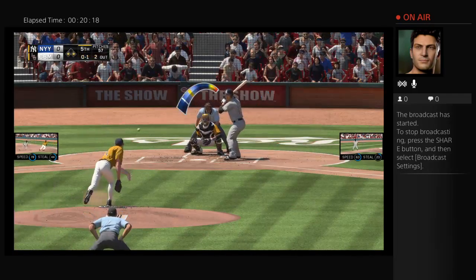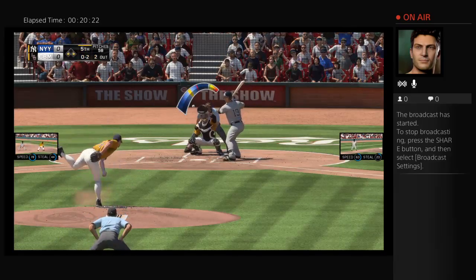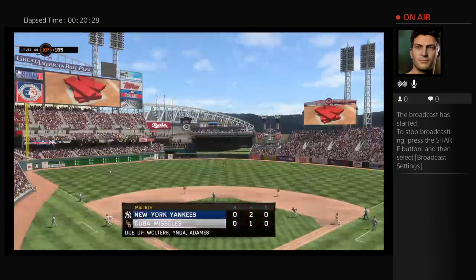Masahiro Tanaka is at the plate now, and he takes a called strike. Here's a fastball at the knees. Good spot, good pitch, and it's 0-2. He got him. And exhale as he's out.